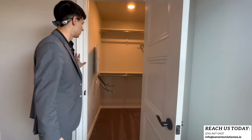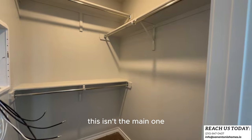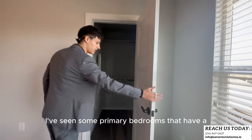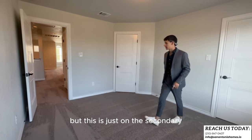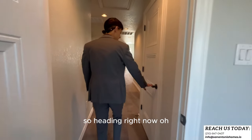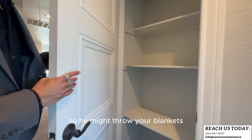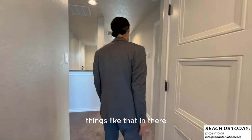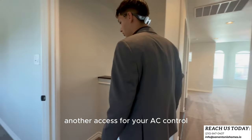In here, walk-in closet, check that out. This is on the secondary bedroom, guys. This isn't the main one. I've seen some primary bedrooms that have a primary closet that's the size of this, but this is just on the secondary. So heading right now, you might be wondering what's behind this door. Just a linen closet. So you might throw your blankets, your board games, things like that in there. Another access for your AC control.